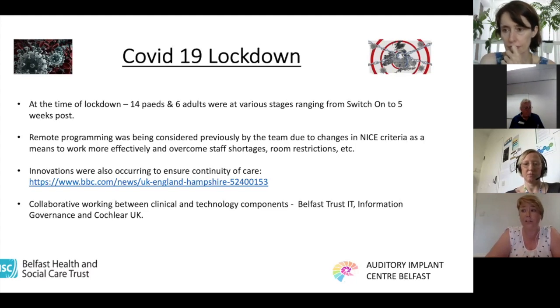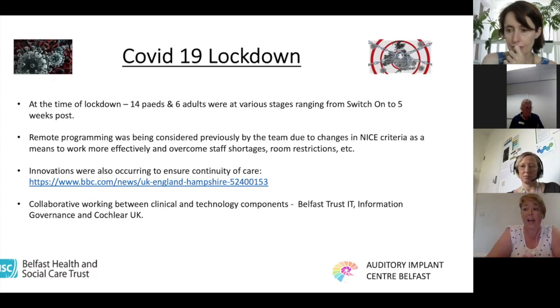Luckily for us, our colleagues in Southampton conducted the first switch on in the UK, and they kindly shared their protocol with the UK centres. From this, we were able to tailor and create our own protocol in collaboration with services within the Belfast Trust, such as IT, information governance, and externally with the help of Cochlear UK.